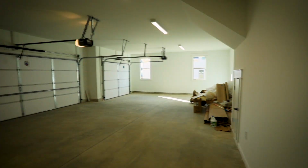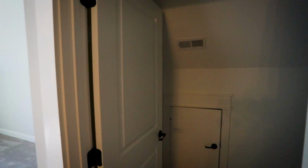So as you can see, you're getting a bit more space than the previous home we showed you at around $1 million. So if you have a good real estate agent, we're going to know all those things and we're going to find you the perfect house. Let's take a look. This home has a 3-car garage and a bonus room over the garage.